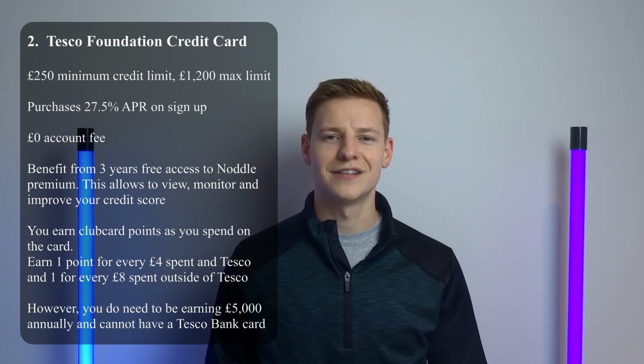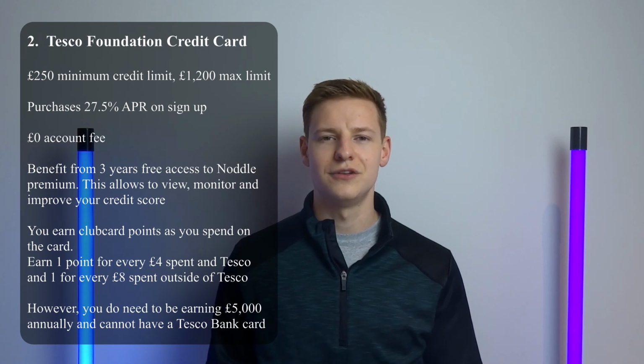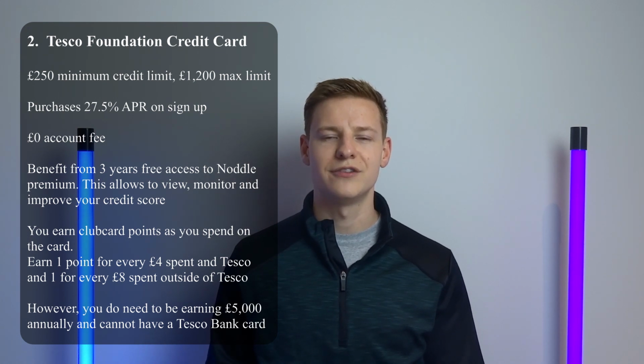However, there is one caveat to this card that makes it slightly less favourable, which is that you have to be earning £5,000 annually. Now that's not too difficult, that's basically just a part-time job while you're at uni, which lots of students have anyway. But you also can't have a regular bank account with Tesco. So those are the 2 limitations of this card. But still, it's a really great card and it offers a lot of benefits.